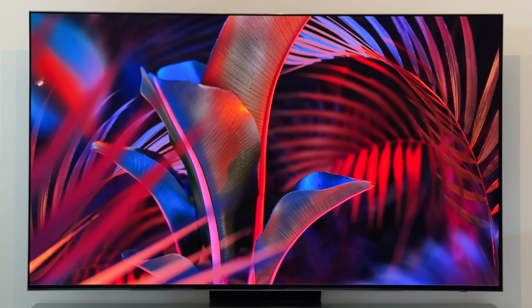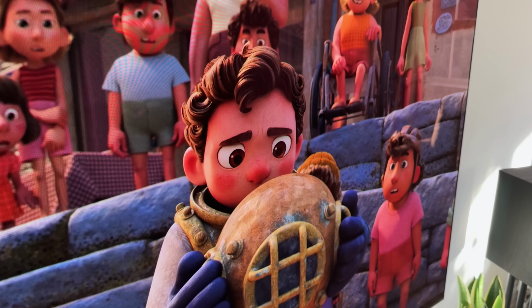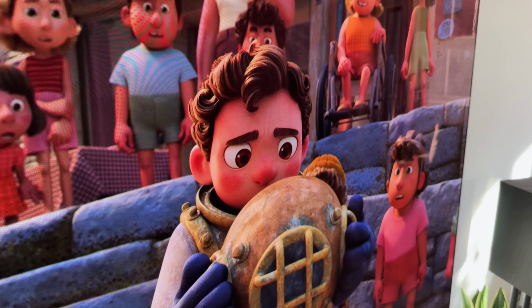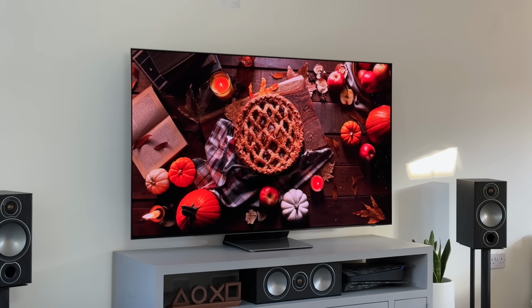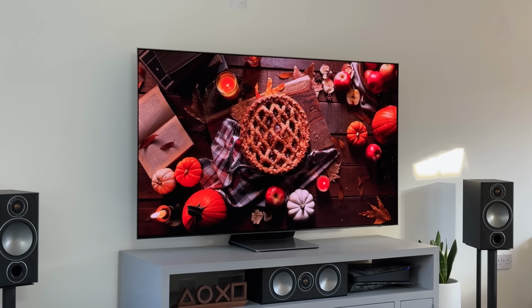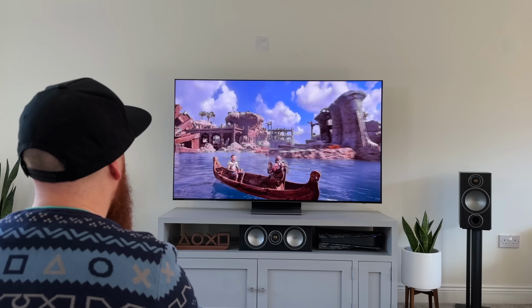Right, so the first thing that's worth talking about is the picture quality, and I'll tell you what, this is easily one of, if not the best TVs that I've seen this year. The fact that it's an OLED means the pixels are self-lit, which naturally improves the contrast and black levels more than any LCD TV. Now OLEDs aren't new, we've seen them tweaked and improved over the last 5 to 6 years and they all look great.